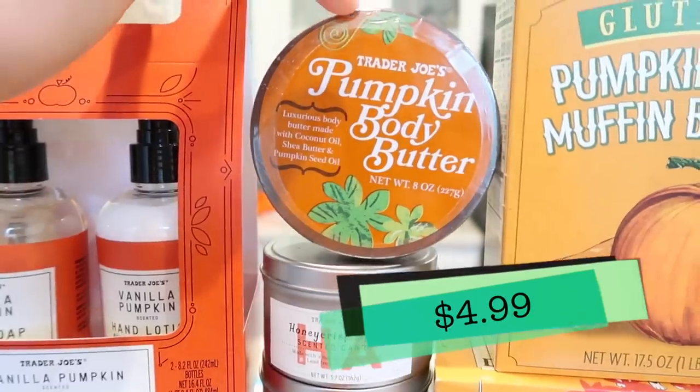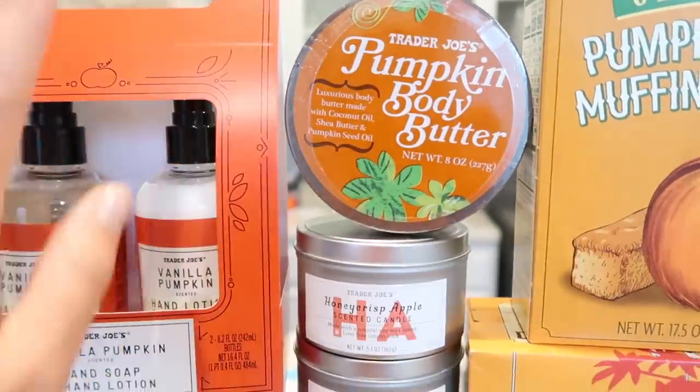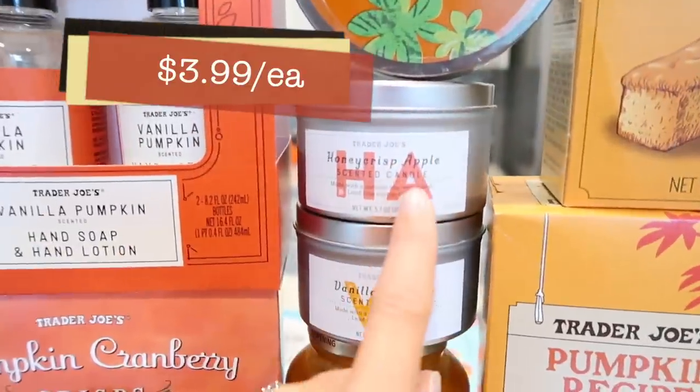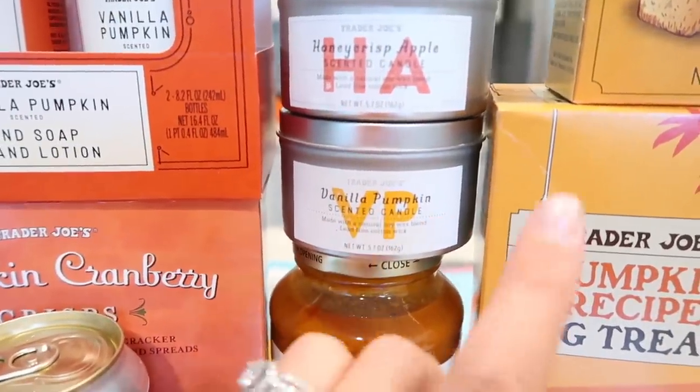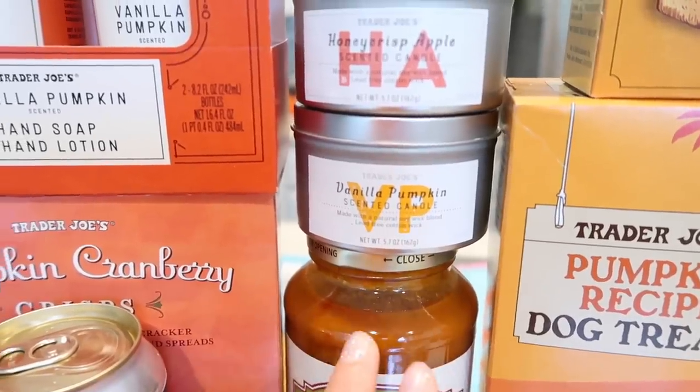The pumpkin butter is also back, another favorite amongst a lot of people. Same with the candles, the Honeycrisp candle and the vanilla pumpkin candle. This is one of my all-time favorites. I love this scent. It is so fantastic.